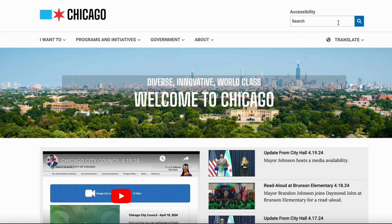When I'm on the website, I just hope to search for the page that I'm looking for. So I enter something like pay speeding ticket, and hope that whatever comes up takes me to the page where I should be making the payment. In our example, let's go to chicago.gov and use the search bar up on the top right to search for pay speeding ticket.